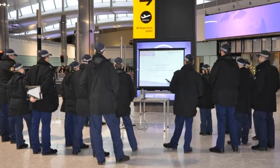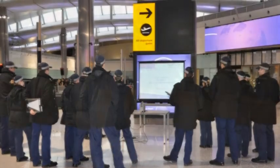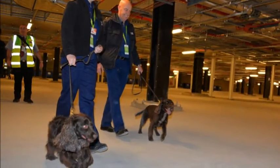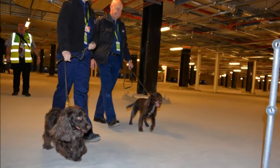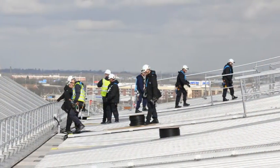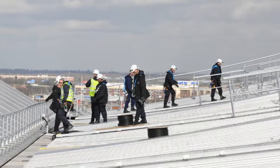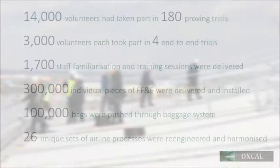Working with security experts, Oxcal project managed the operation to ensure that the high-impact project was delivered as a controlled process and within the allocated time frame. Involving more than 400 police officers and technical support resources, its successful completion enabled the business-as-usual security operations within the terminal to begin for the first time.